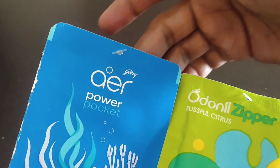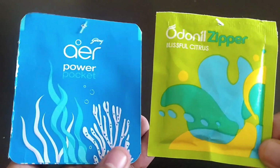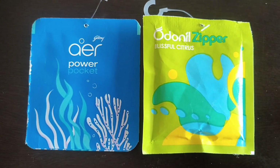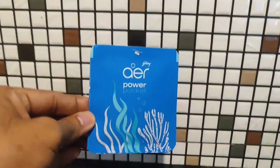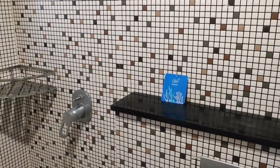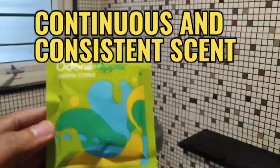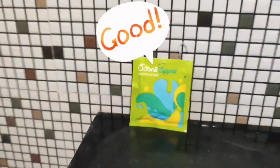It is clear that both Air Power Pockets and Odonil Zipper have their strengths when it comes to keeping your bathroom smelling fresh. Air Power Pockets offer a mild fragrance that's subtle yet effective, perfect for those who prefer a gentle scent. On the other hand, Odonil Zipper boasts a slightly stronger fragrance, adding a bolder freshness to your space. Ultimately, the choice between the two comes down to personal preference and the level of fragrance intensity you desire in your bathroom. Whichever you choose, rest assured that both Air and Odonil deliver on their promise of keeping your bathroom smelling inviting and pleasant.